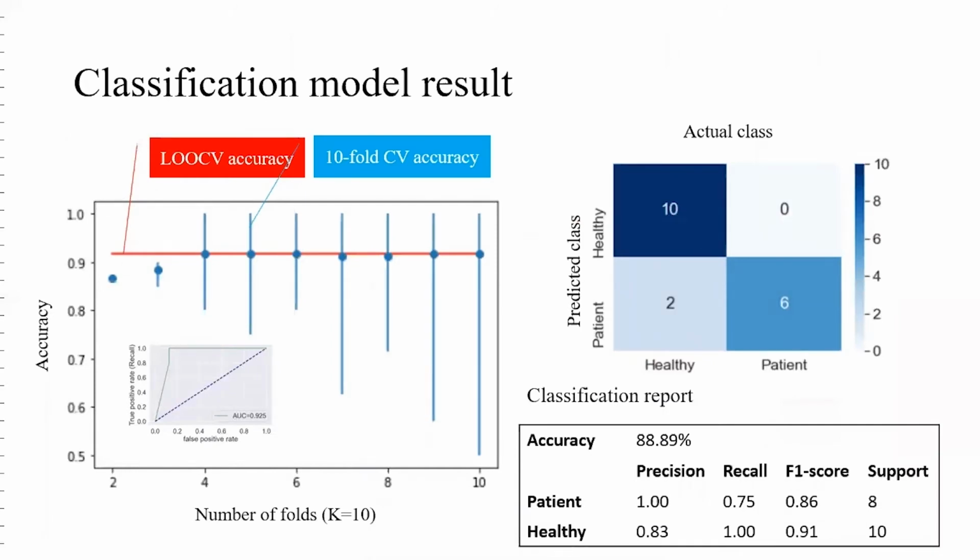The cross-validation result was found to be more than 90%. The test dataset confusion matrix shows a small number of false positive and false negative results. The test dataset gives a classification report of about 88% accuracy. The ROC score, the higher the better, is about 90%.